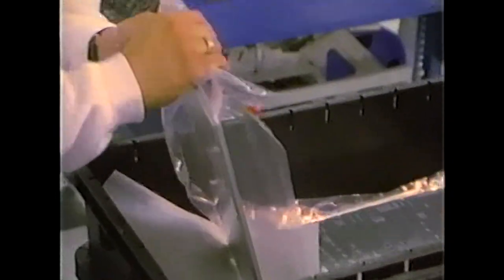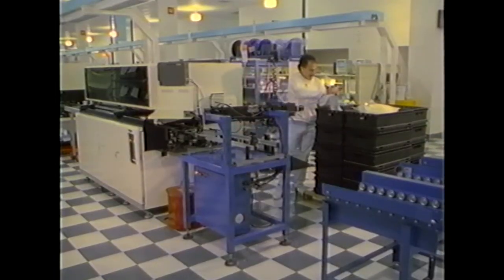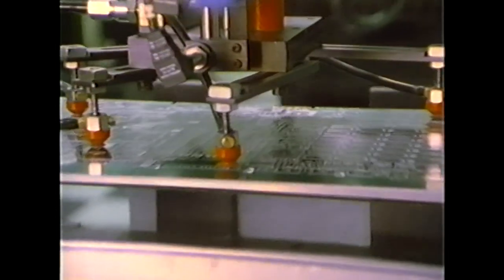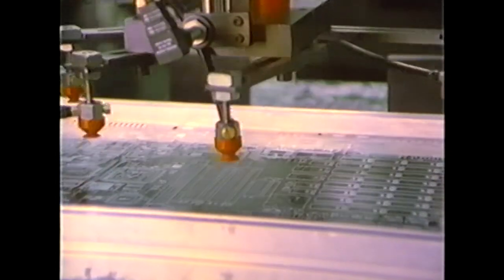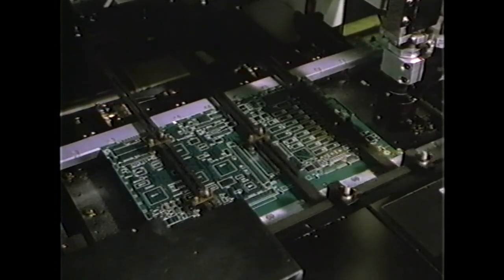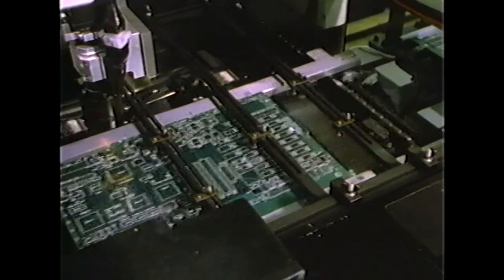At the beginning of the assembly line, an operator loads a printed circuit board into a screen printer machine. The bare circuit board aligns to the assembly fixture using a video camera, which verifies known points on the board with a stored pattern in the machine.